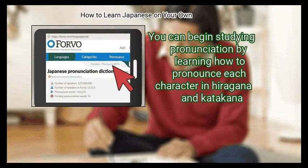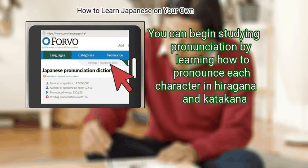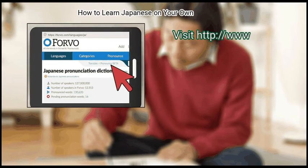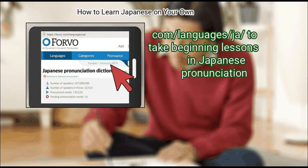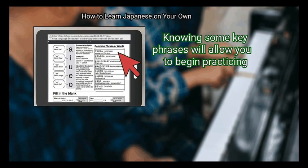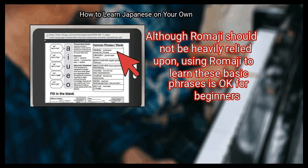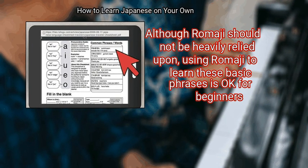You can begin studying pronunciation by learning how to pronounce each character in hiragana and katakana. Visit http://www.com Languages, JA, to take beginning lessons in Japanese pronunciation. Step 3. Learn some key phrases. Knowing some key phrases will allow you to begin practicing. Although romaji should not be heavily relied upon, using romaji to learn these basic phrases is okay for beginners.